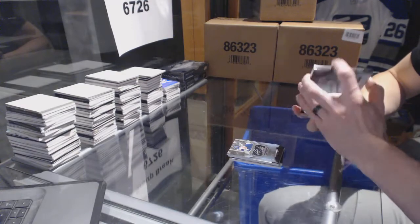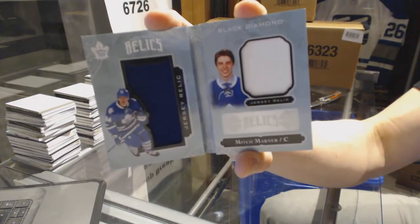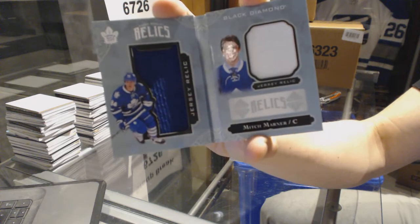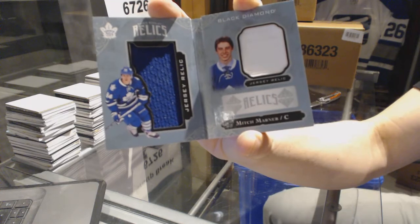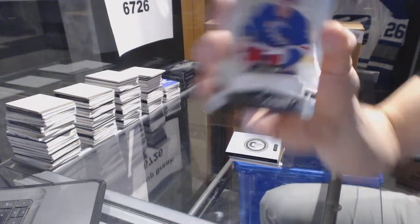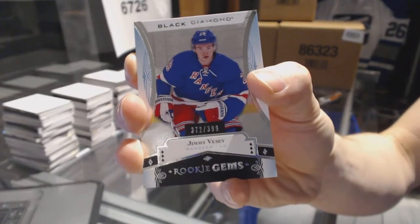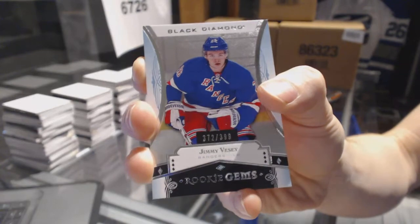We've got a rookie booklet relics dual jersey, number to 299 for the Toronto Maple Leafs, Mitch Marner. Mitch Marner out of 299 for the Leafs. And we got a rookie gems number to 399 for the New York Rangers, Jimmy Vesey. Jimmy Vesey.